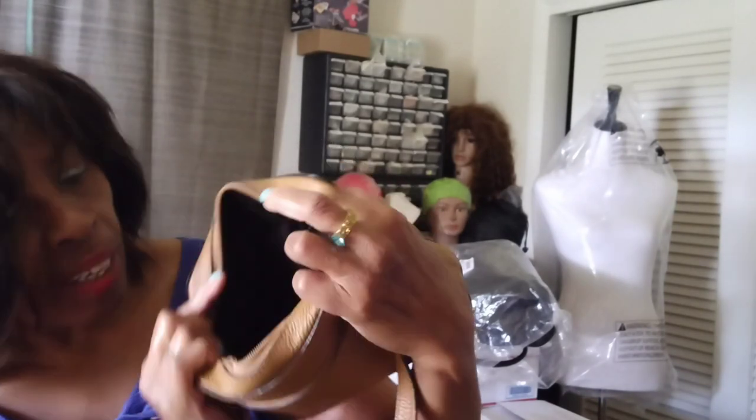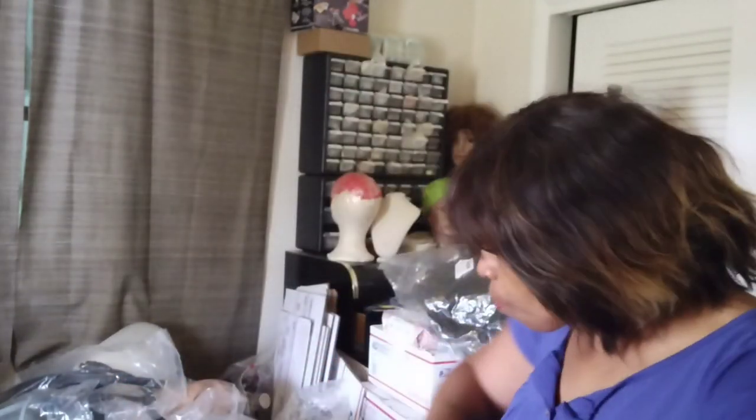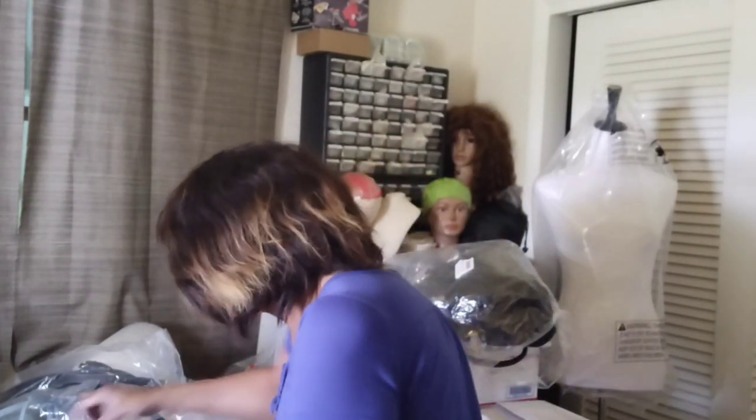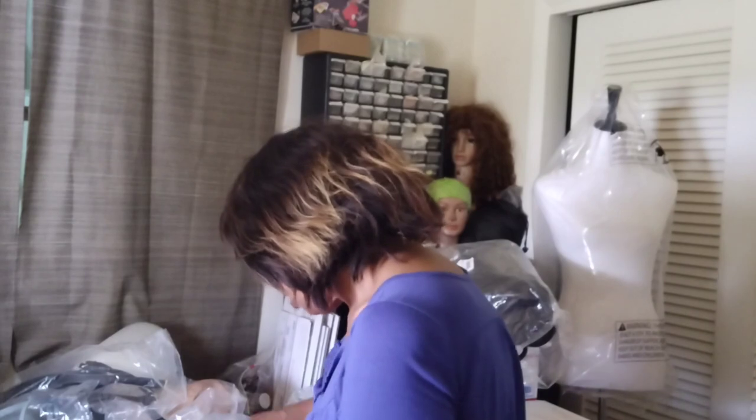You do have black lining. You do have some card slots in here. And then you got the Rebecca Minkoff name. You can hardly see it because it's black on the inside. But there you go, right there. And then over on this side, you have one open pocket right there. So yeah, this is the Rebecca Minkoff brown pebble leather crossbody. Cute.